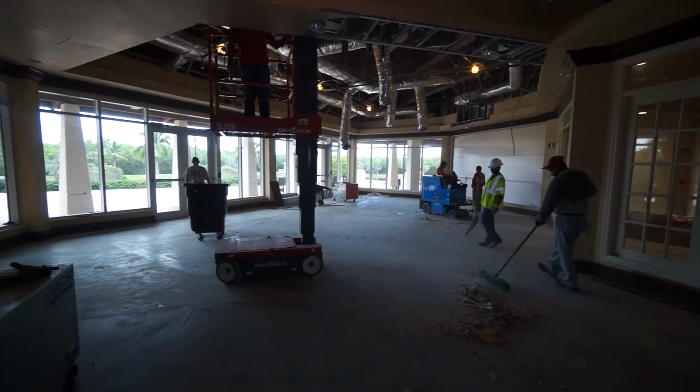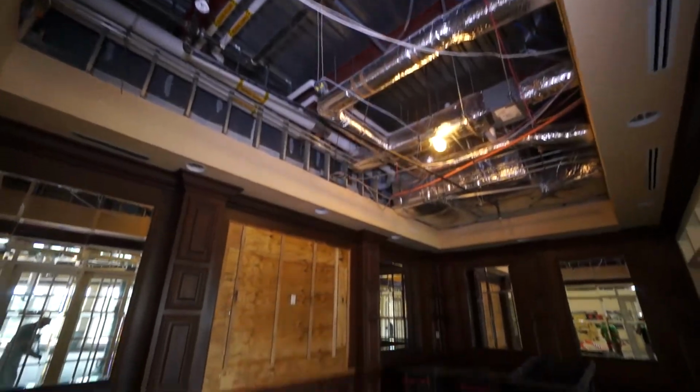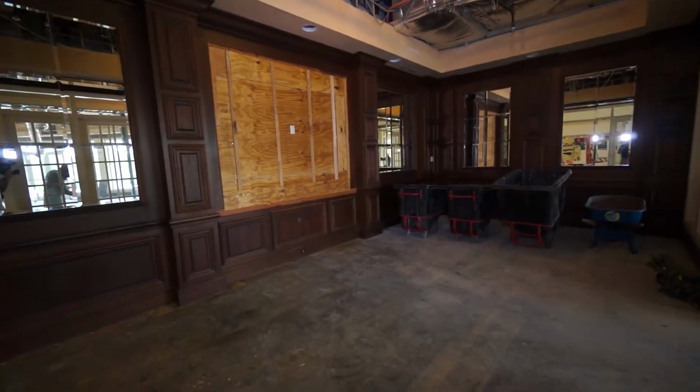Believe it or not, we are in the Palm Grill, and you can see the demolition in the Palm Grill's going very well. There's really nothing left, and once we finish the demolition, we'll start working on the new finishes, and we're working in other parts of the building that we'll show you, but so far so good with the demolition. So Palm Grill's scheduled to open on the 1st of October.